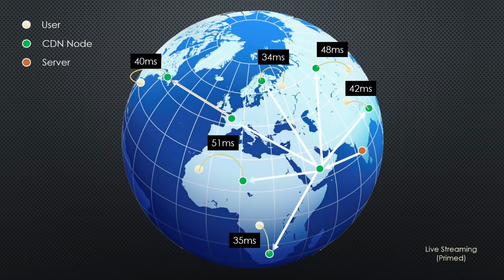And the reason why I call it primed is because that stream is being generated beforehand, before any user requests it. So it's already sitting at those CDN surrogate nodes, and it's waiting for a user to request that data or that video stream.